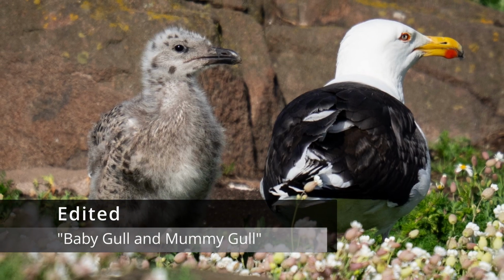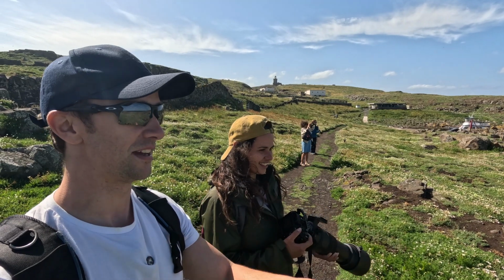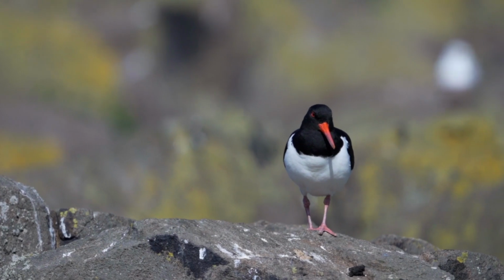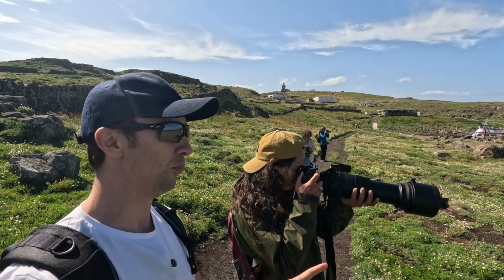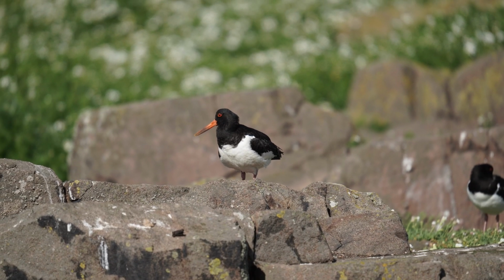It is tricky, to be fair, with this because you've got rocks in the way at the moment. So it's a tricky one to go for. What I would shoot here is I would shoot this oyster catcher, first of all. Because it's easy. Hey, mate. So where have you currently got that in the frame? In the middle. Right in the middle.